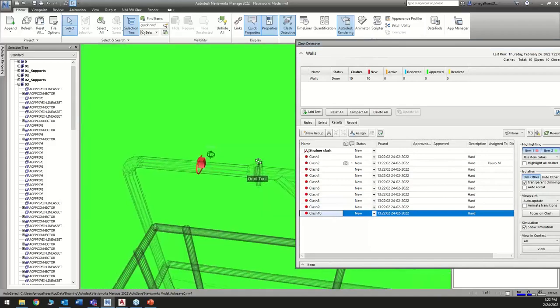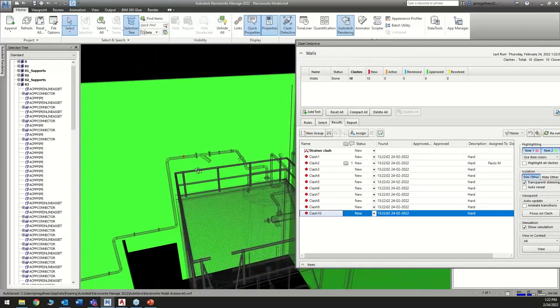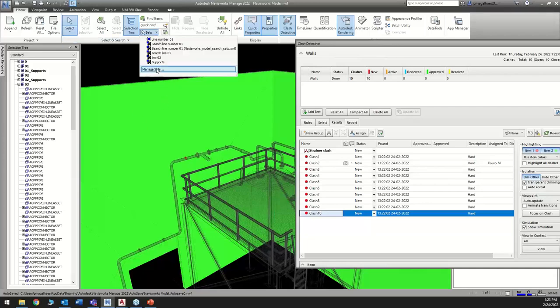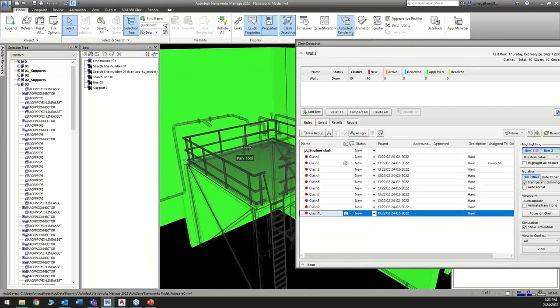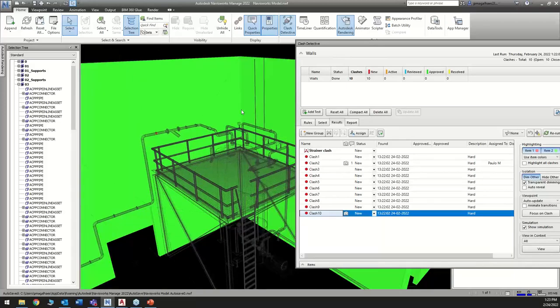And we are actually using the set that we added. Using the object enabler, we can clash the different search sets that we made. And we can basically, like I said, clash anything. That's why it's important to save the sets. The sets could be equipment, could be the structural model, could be anything in our model, and we can clash it. In this case, I'm clashing the search set number one with the walls. So that's why it's important to have the sets.